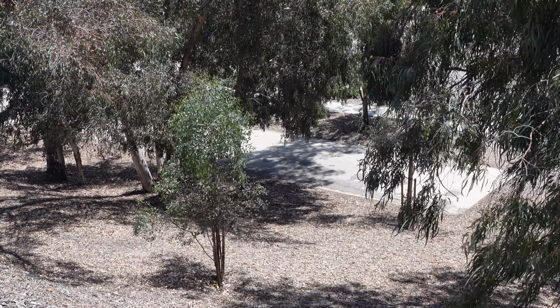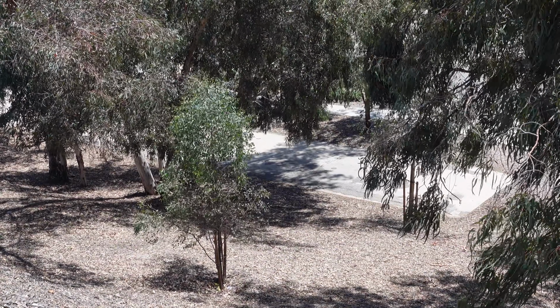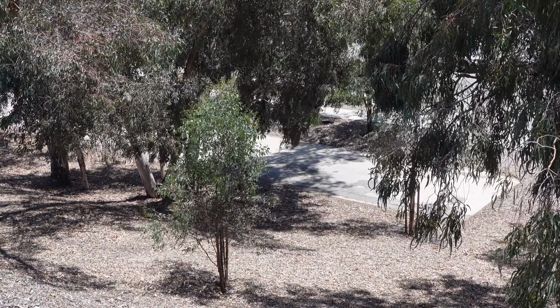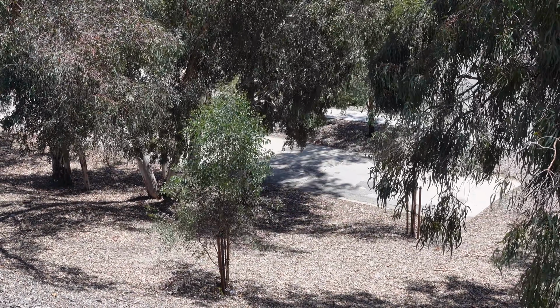And that's our look at Route 66 Trailhead Park in Rancho Cucamonga. It's definitely worth a stop if you're in the area and you're interested in Route 66 or Rancho Cucamonga history.